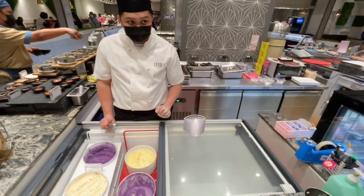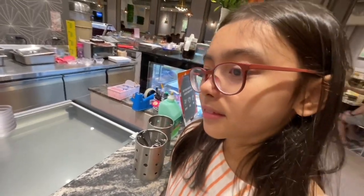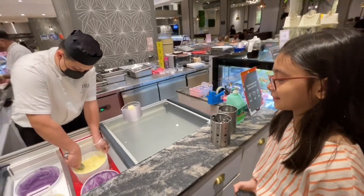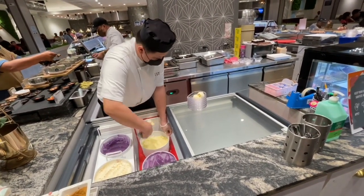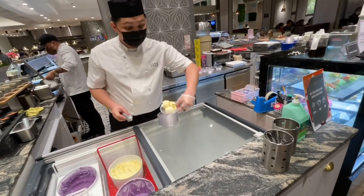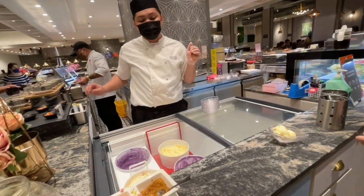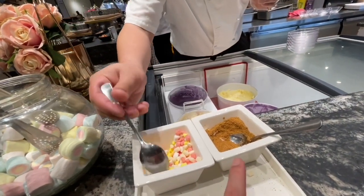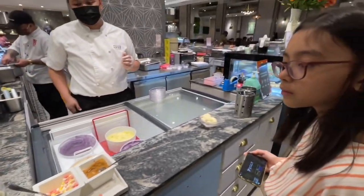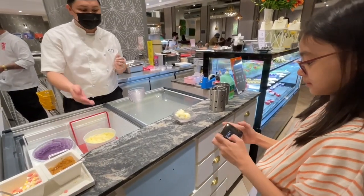Okay, Alexandra, what do you want? Vanilla ice cream. How many scoops? Thank you. You want to add any of this? What's this? Green powder. And we have marshmallows and graham powder. You want to add anything? Graham crackers? Okay, go. Put it.